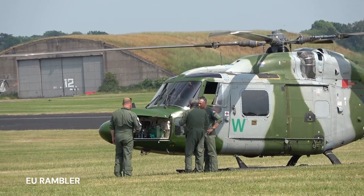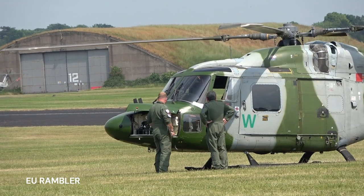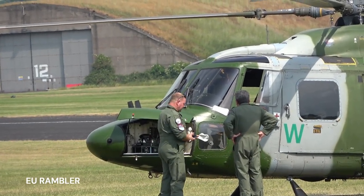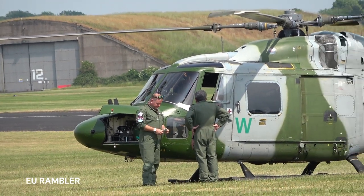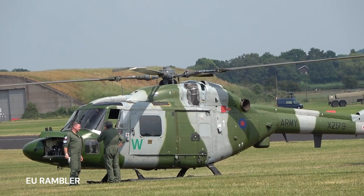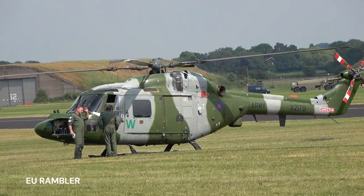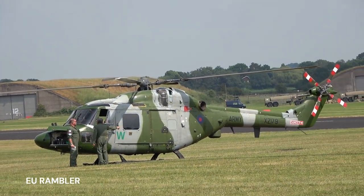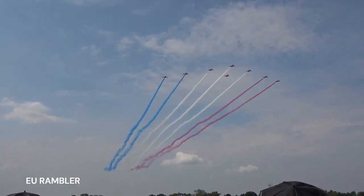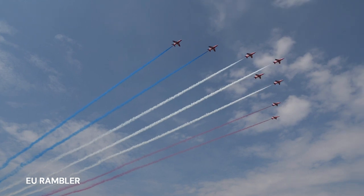And institutions where we promote and inspire the next generation to take up careers in those subjects. And of course, the Red Arrows are proud to take the red, white and blue across the UK and the world, showcasing the excellence of the RAF and represent the UK at home. For the 2023 Royal Air Force Aerobatic Team, the Red Arrows!